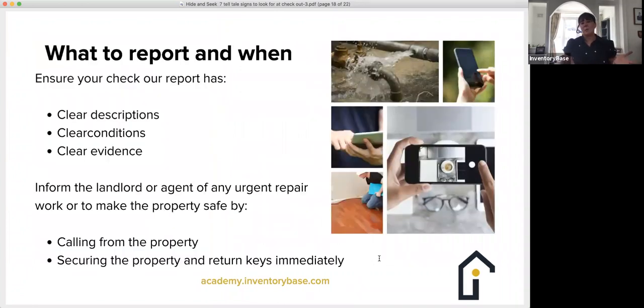So what to report and when? The main things, first of all, is making sure your report has clear descriptions, clear conditions, clear evidence. And I spotted an error there on my slide, sorry about that. That will annoy me until I fix that. But make sure your checkout report has all that. Your inventory report should have it, so your checkout report should have that.